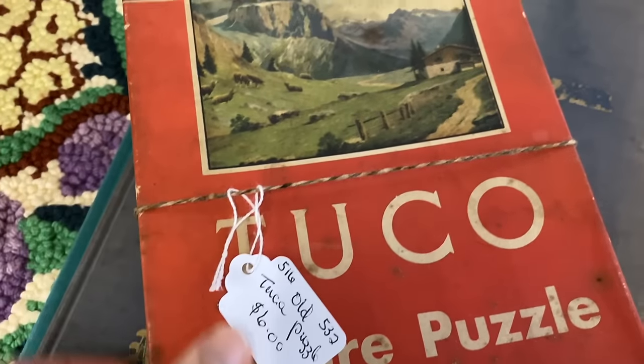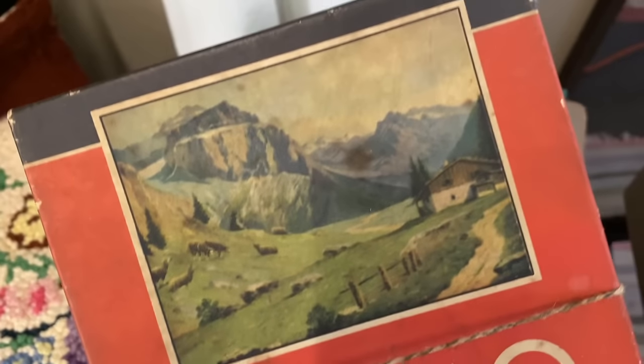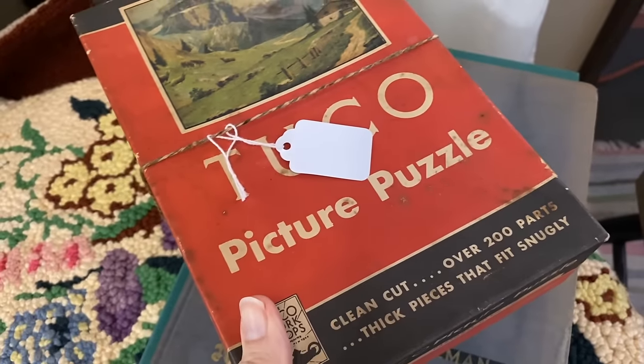Also in her booth, I spotted one of these really old puzzles. I definitely took that home with me, great price, and I'll show it to you later on when we get to the haul.